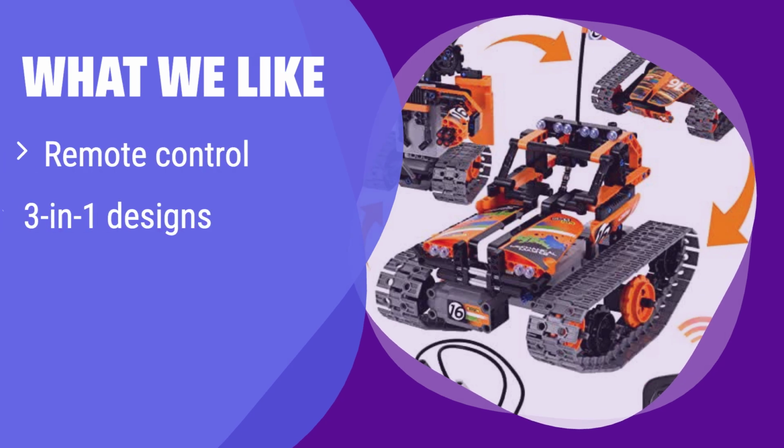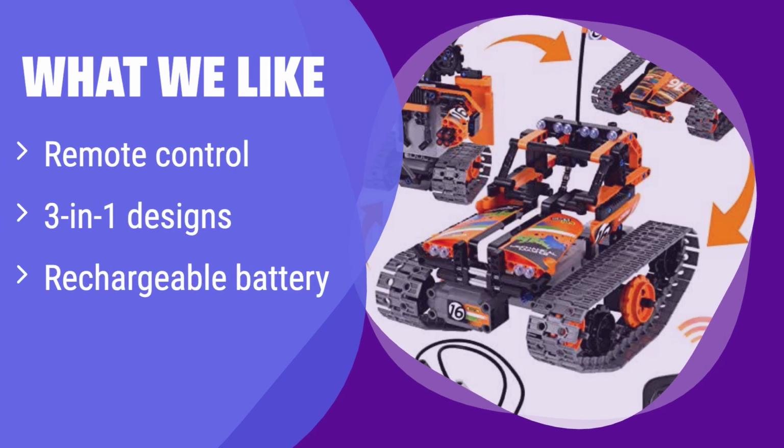What we like. It features a remote control and 3 different build options. This is ideal if your child loves remote-controlled vehicles. If you are looking for a fun and engaging STEM toy with a long playtime, this is a great choice.